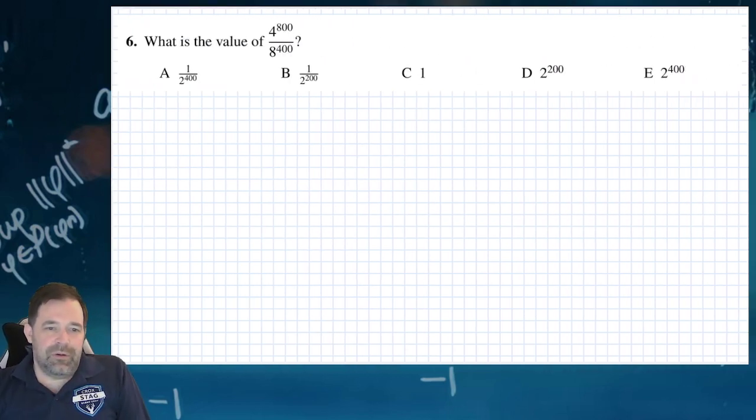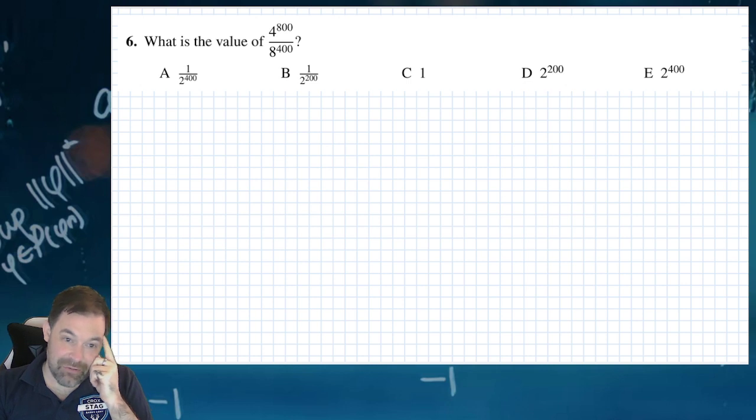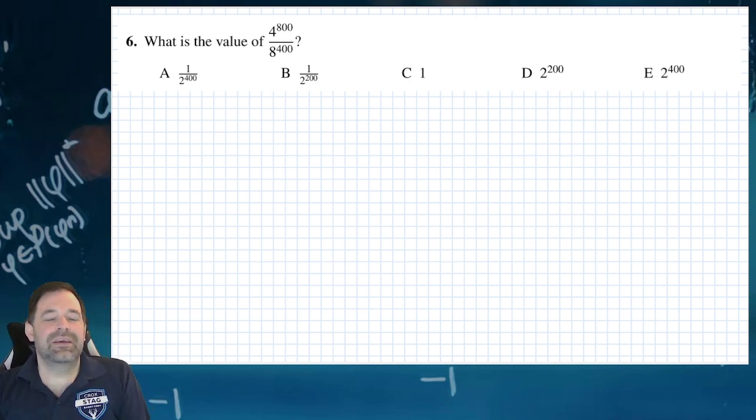What is the value of 4 to the power 800 over 8 to the power 400? Now, I've been teaching again, so I've been teaching at sixth form, and some of my students sat this test, and if they get this one wrong, I'll be annoyed, because we've done a lot of this. What we want to be doing here is to make the bases the same. So we can make 4 and 8 into the same base.